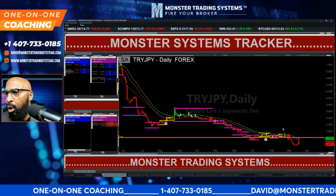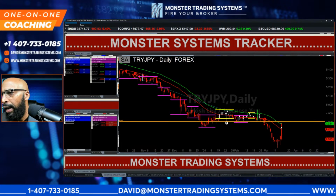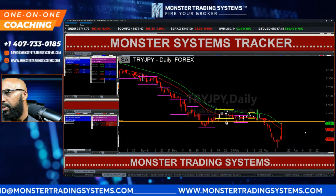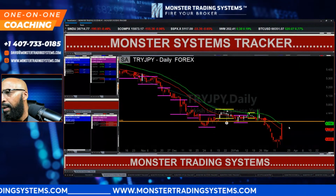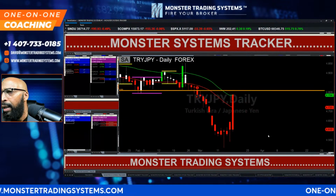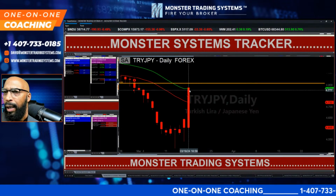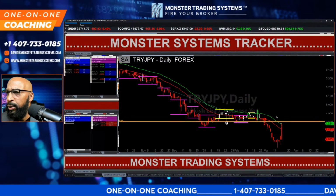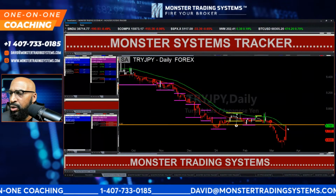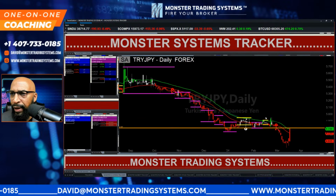Turkish yen, TRY JPY. This one here, we were hoping that price would continue to move lower. Where is it trading at right now? Trying to see. So it's trading right at support right here. We need sellers to come back down. So if anyone is in this, keep an eye on it.